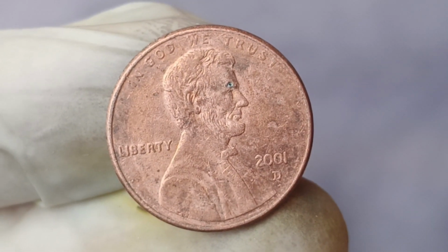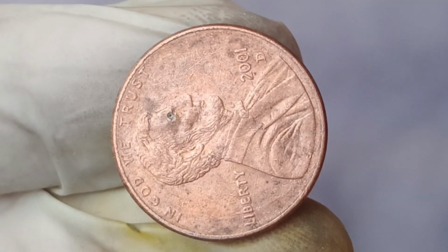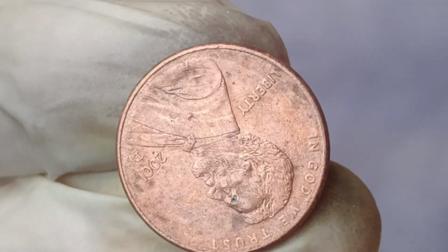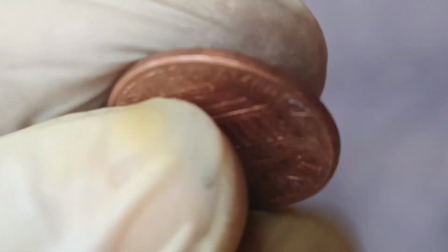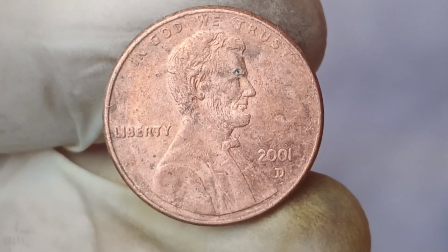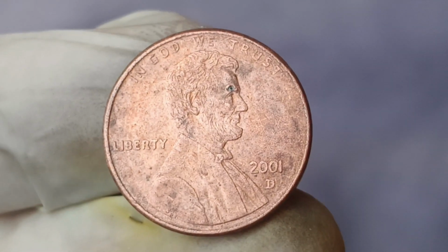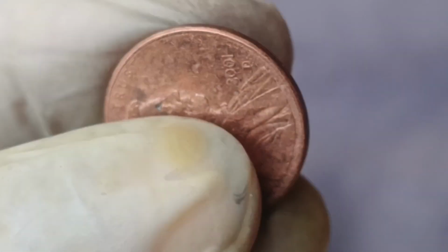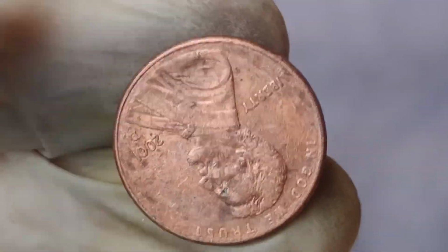In 2001, the US Mint was producing billions of 1-cent coins, just like they do every year. However, this particular year saw a significant change in the design of the coin. The reverse of the 2001 penny featured a more detailed design of the Lincoln Memorial, a symbol that's been on the penny since 1959. But what most people didn't know at the time was that some of these coins would be released with a major minting error, and that error would make them incredibly valuable today. So, what was the error?